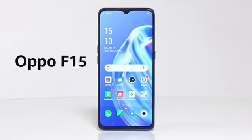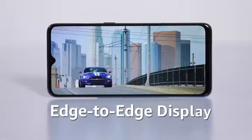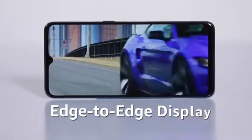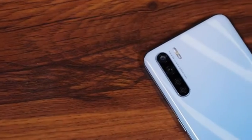The OPPO F15 has a 6.4-inch Full HD Plus display with Corning's Gorilla Glass 5 protection. The display sports an edge-to-edge glass design. The front camera is in the small notch on the front and the back houses a quad camera setup.